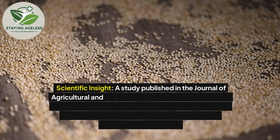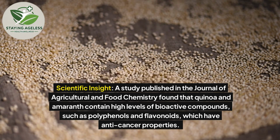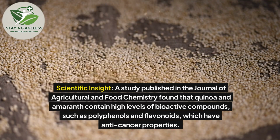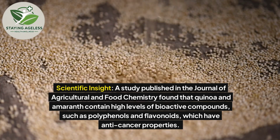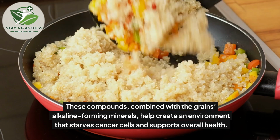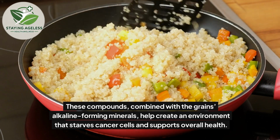Scientific insight. A study published in the Journal of Agricultural and Food Chemistry found that quinoa and amaranth contain high levels of bioactive compounds, such as polyphenols and flavonoids, which have anti-cancer properties. These compounds, combined with the grain's alkaline-forming minerals, help create an environment that starves cancer cells and supports overall health.